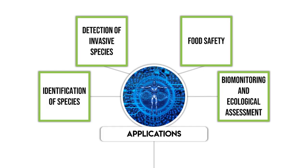There is a lot of application with the metabarcoding approach. For example, simple species identifications, invasive species detections, food safety, and of course, biomonitoring and ecological assessment. Some of this application will be presented later in this webinar. But first of all, what are the basics of metabarcoding?